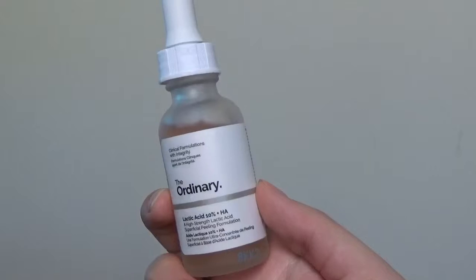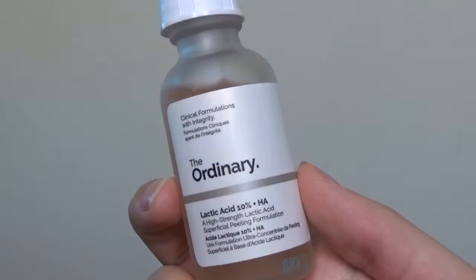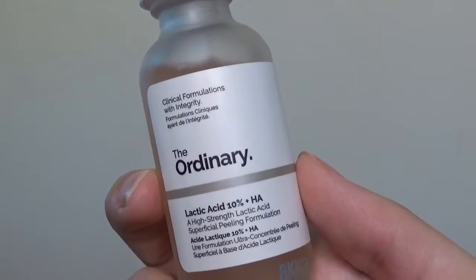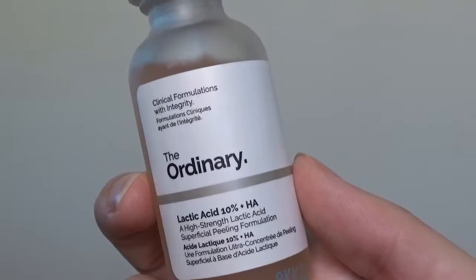After that, I go in with the Ordinary Lactic Acid Serum. This goes for also $6.80 on Sephora's website as an online only item, and it's also the same price on their website once again. All the Ordinary products I think are just available online for Sephora, just to make everyone aware of that.